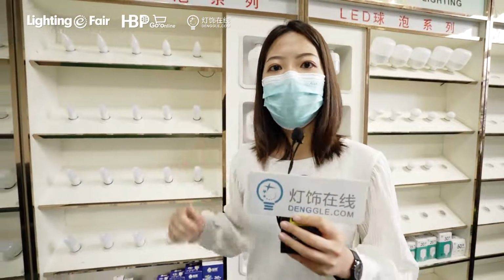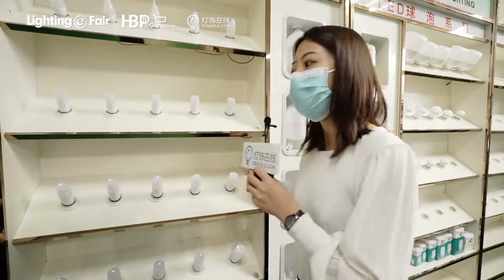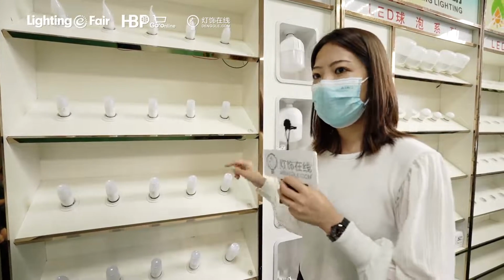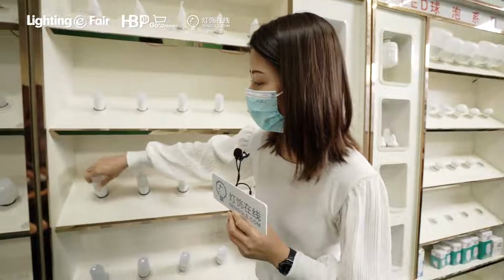Okay, now let's take a closer look at them. The first bulb is the one that we usually apply for hanging lights, something like crystal lamps and lamps like that. We can see it is very tiny actually.